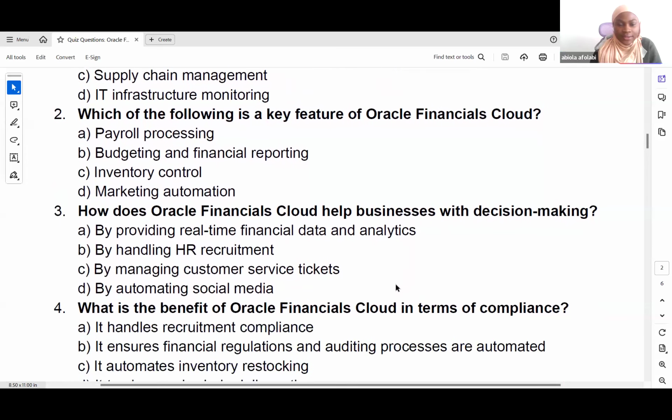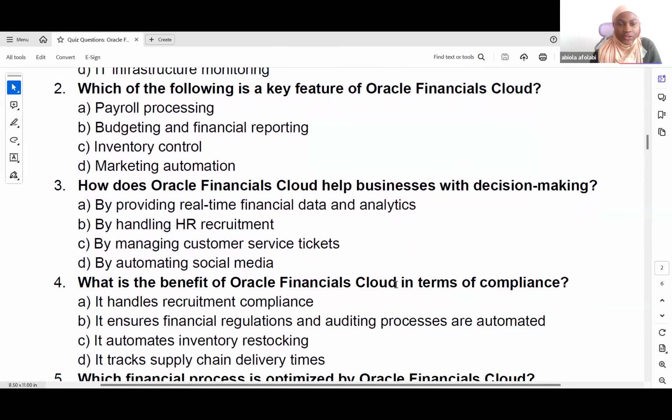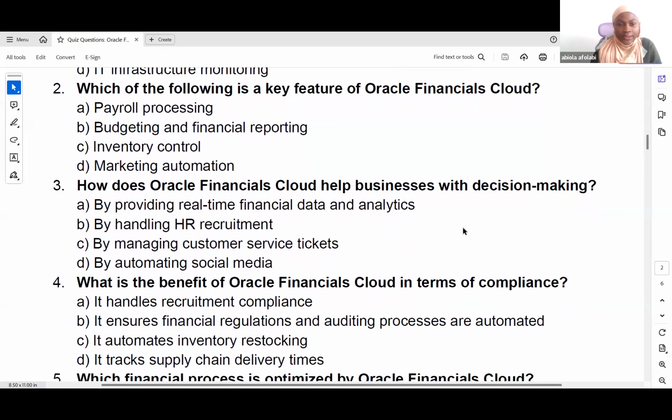Nice. The next one is, what is the benefit of Oracle Financials Cloud in terms of compliance? Okay, we're seeing a lot of option B. It ensures financial regulations and auditing processes are automated. That's correct.